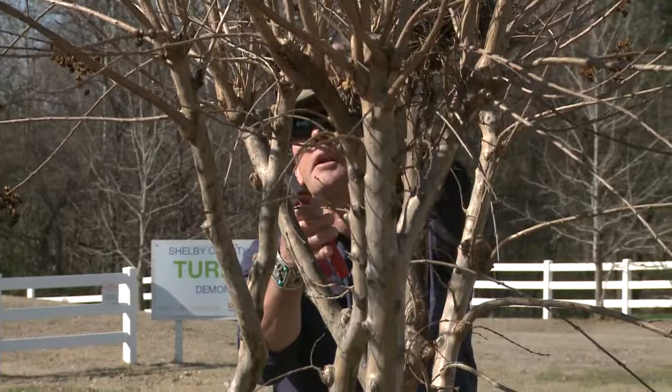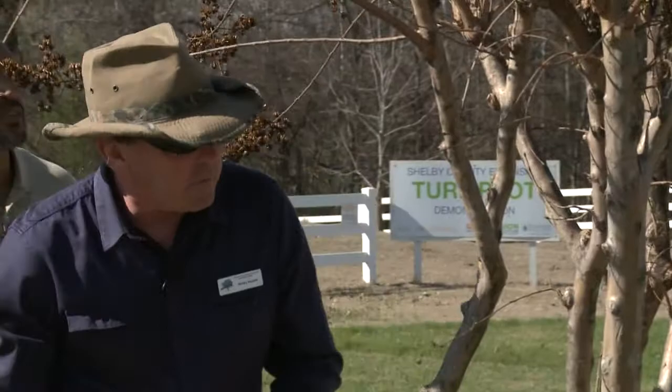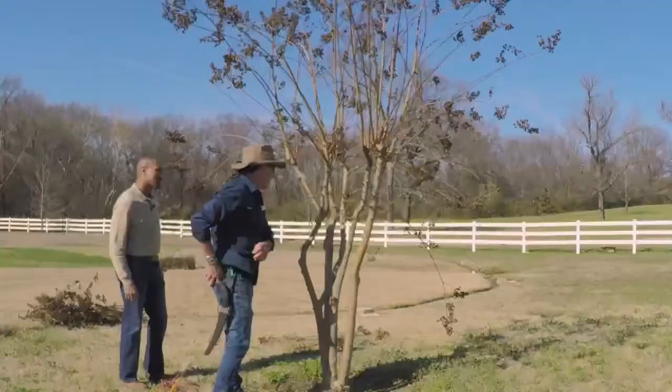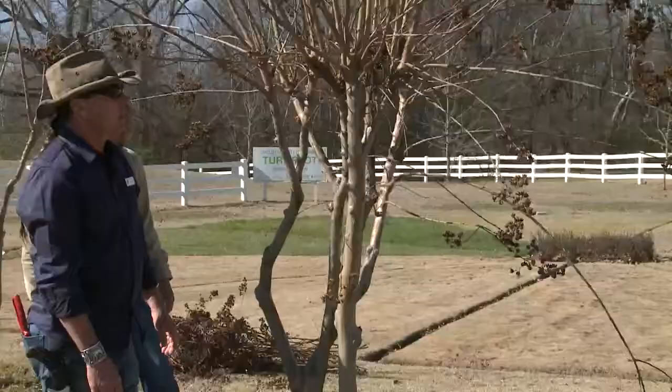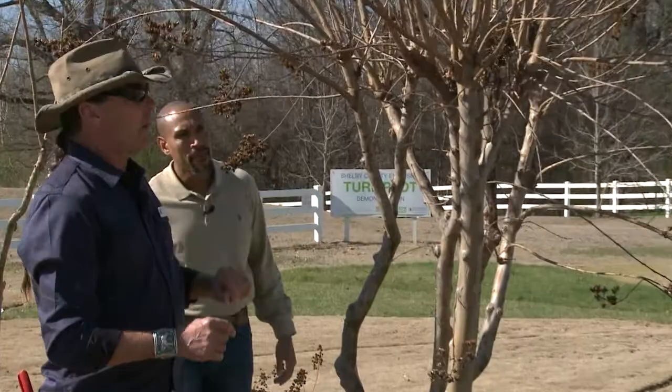All right, now I mentioned multiple stems. Put these in my back pocket. And tell us what you mean by multiple stems. These are your stems right here. There's 1, 2, 3, 4, 5 stems on here. It's getting kind of crowded. You see how this is clustered up over here?